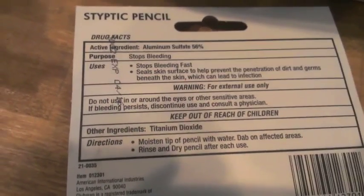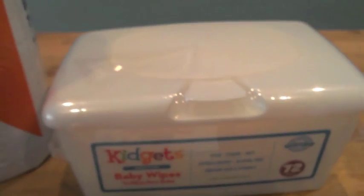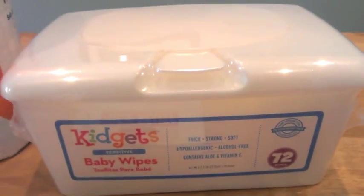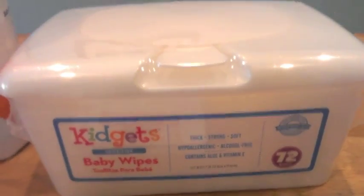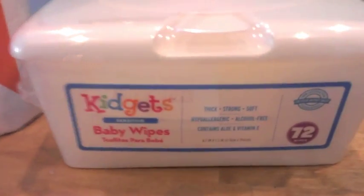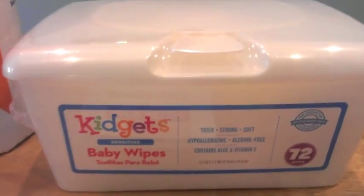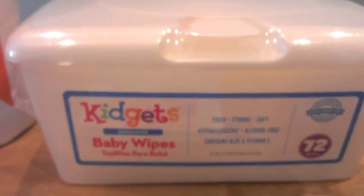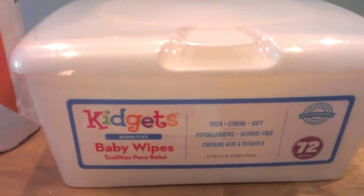to infection. Baby wipes. If there's no running water and you want to remain clean, baby wipes are the way to go. These were actually on sale for $1 per pack, which is a great deal. Normally they're $2, $3. Great deal. Definitely have baby wipes in the prepping closet.